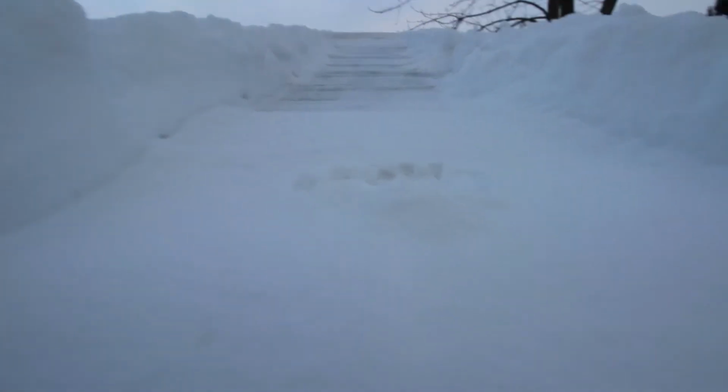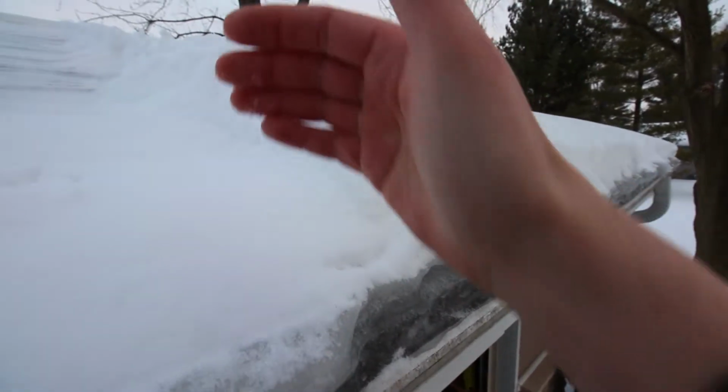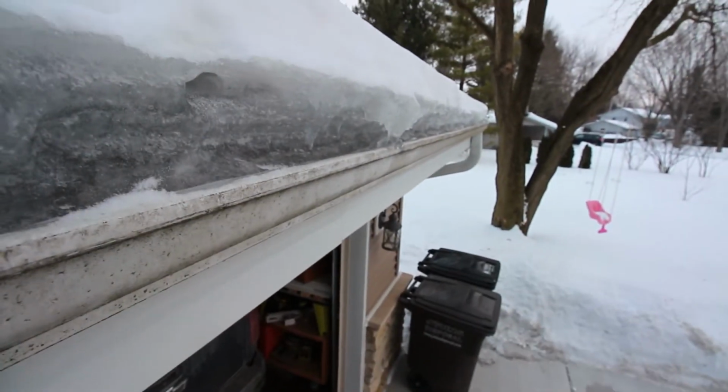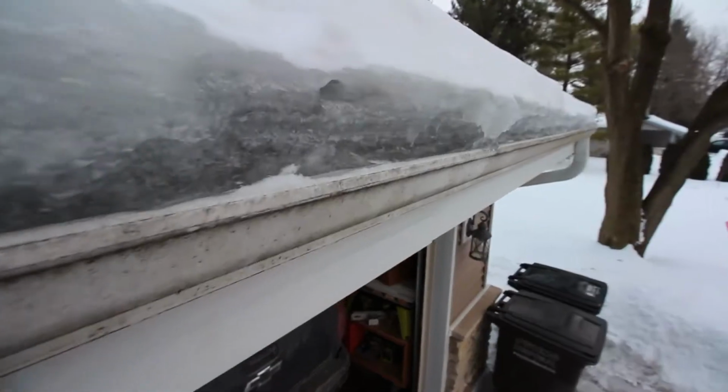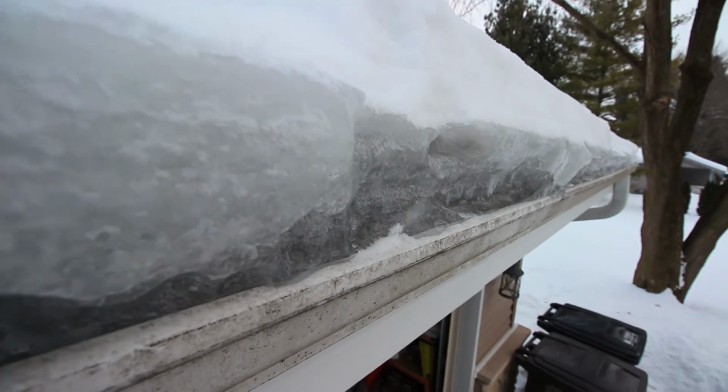So I'm going to pull down as much of this snow off the whole roof as I can to hopefully give this time to melt, and then everything else that'll melt above it will hopefully get down into the gutters and thaw everything out and run itself out. I have never had this much ice in my gutters before, and it's not a good thing.